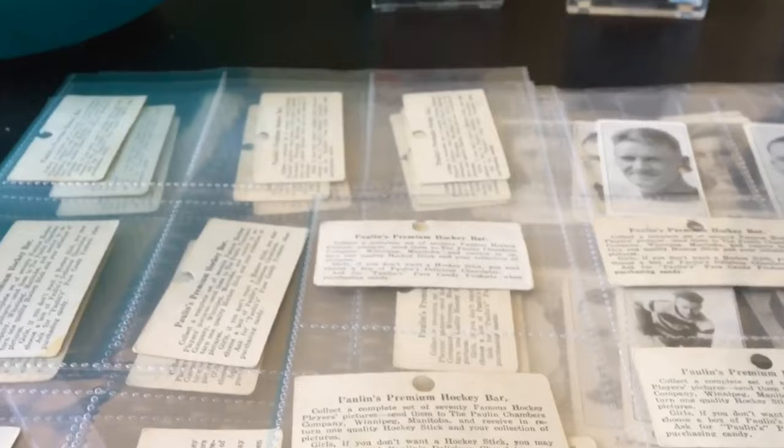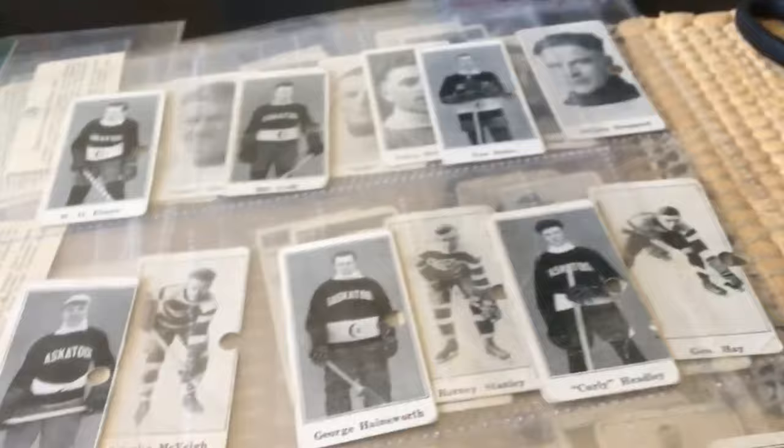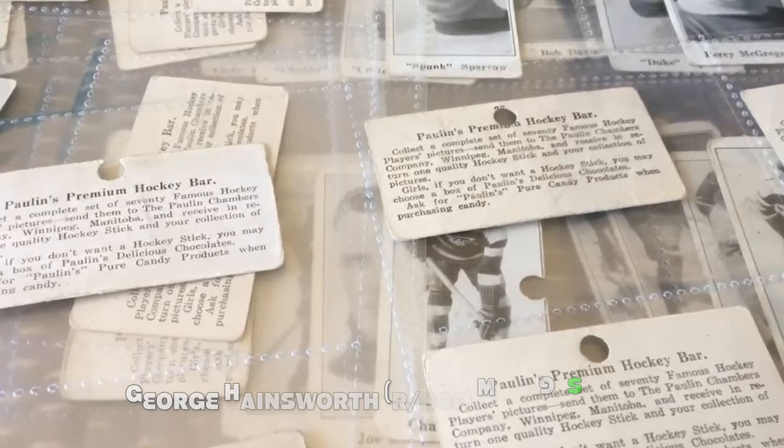Most of the cards in Mint 9 are valued at about $2,000. I think the Red Dutton is considered a $4,000 card. But of course, the George Hainsworth rookie card, one of my favorite cards of all time, is $10,000 in Mint 9. Again, I don't know where the market is now, but that's basically what PSA says.